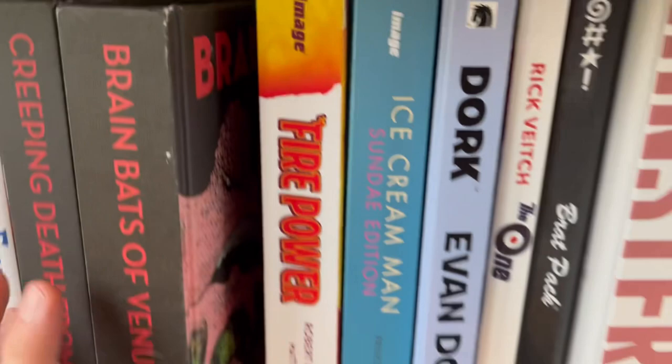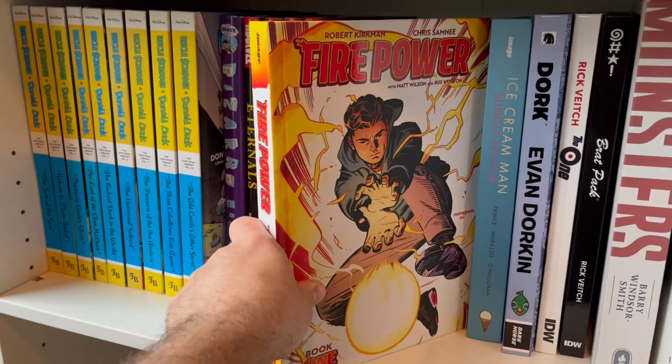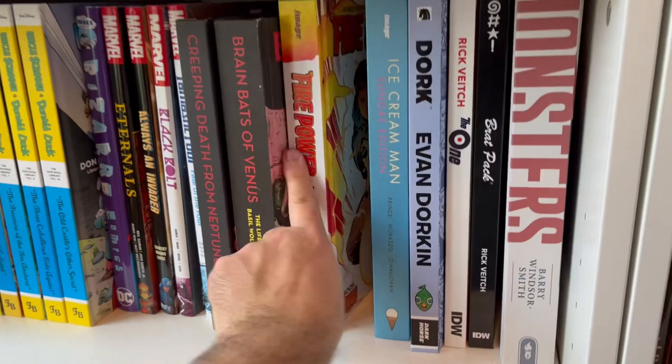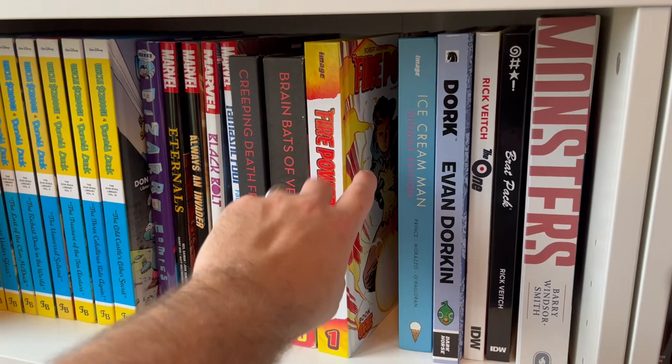Then I have Firepower. This is Robert Kirkman and Chris Samnee's take on their version of Iron Fist, I guess. But it's been really good so far, and Chris Samnee is just an amazing artist. So I'll keep giving that a go, even though Robert Kirkman hasn't ever really wowed me in a great way.